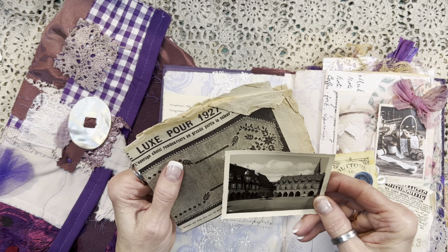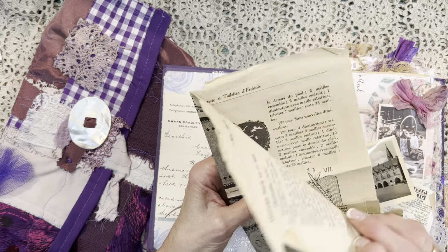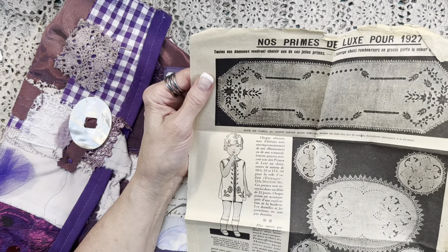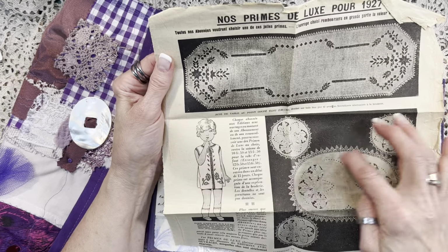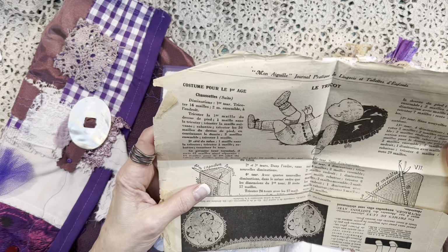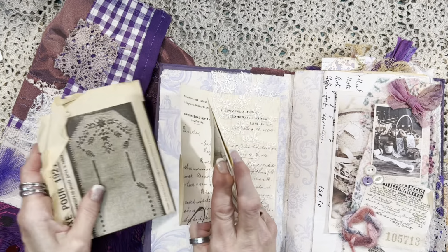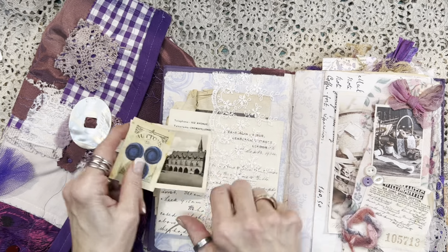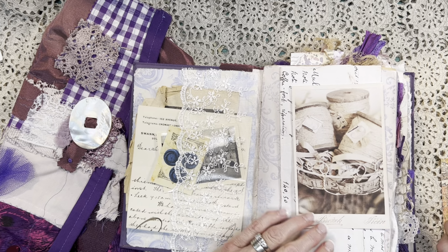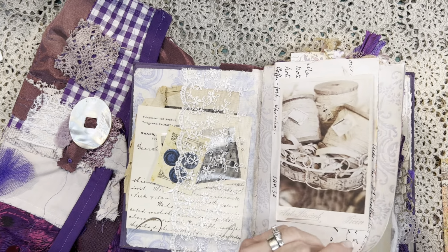Cute little digital, an old photo. This came out of a 1927, I guess, needlework publication. Wouldn't it be great to fussy cut those things? Oh, and it's French. Can't get anything past me, boy, oh boy. Okay, so what have we here? So a bit of wool. Ah, look at that. An altered envelope that fits.